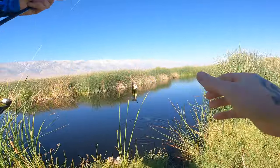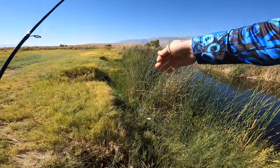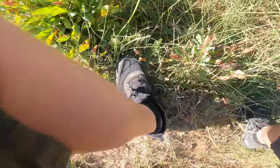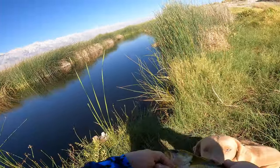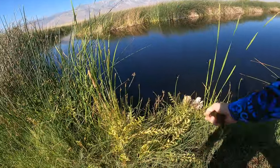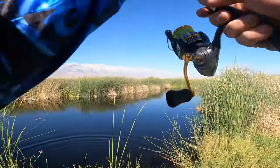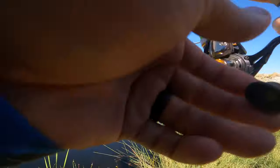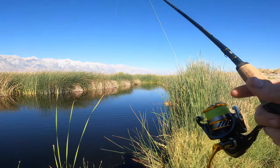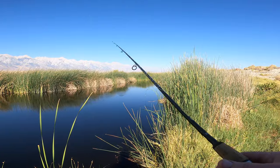There's another one. There's a big one down there. I just saw it. Come here, come here, come here. I'm sorry. Look, it's a good fish. There's some dinks in here, but there's some big ones too. I can see the water.